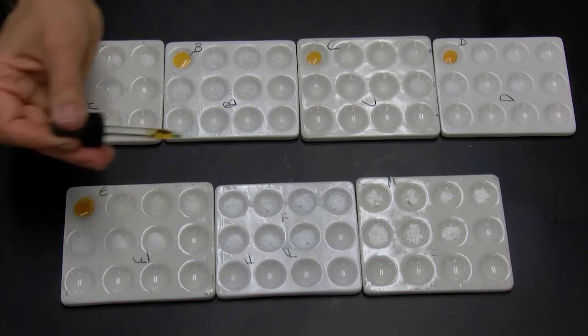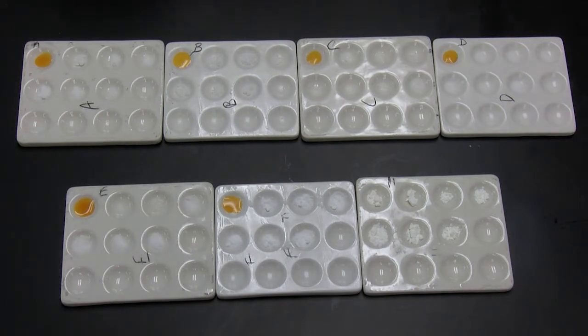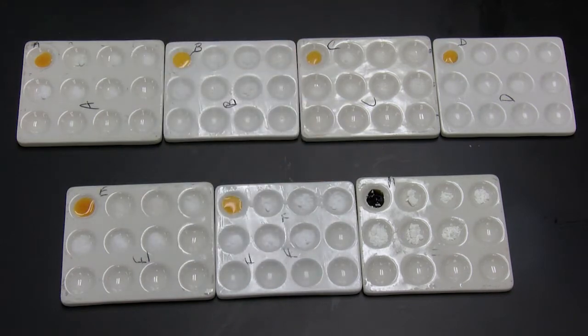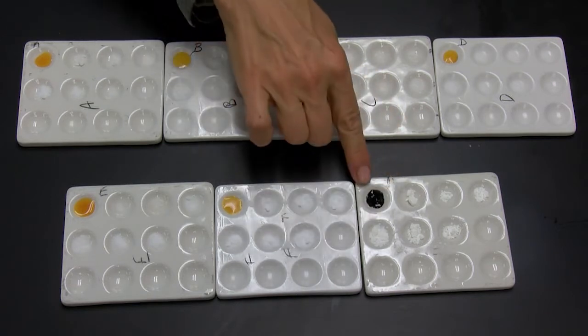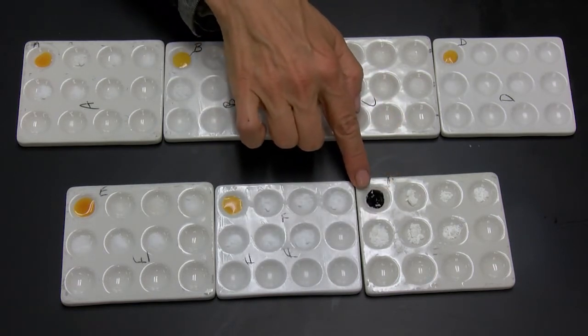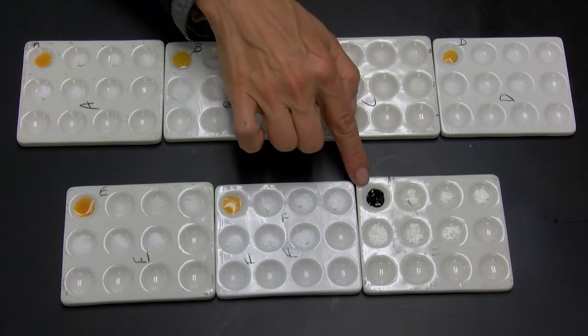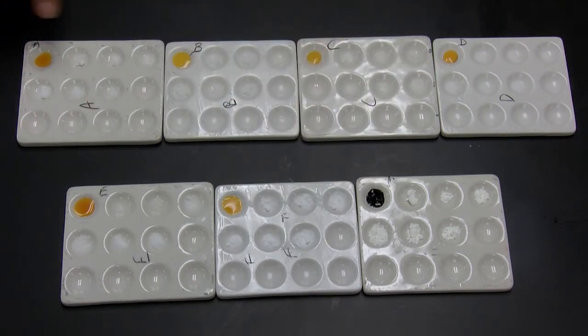To E, to F, and to G. Okay, so we did see a reaction. When you take an orange-brown chemical and you add it to a white powder and it turns bright blue, that's significant. Now, did any of the others turn that color? So do you think that's the one that has a match or partner? So we'll set the Lugol's aside.